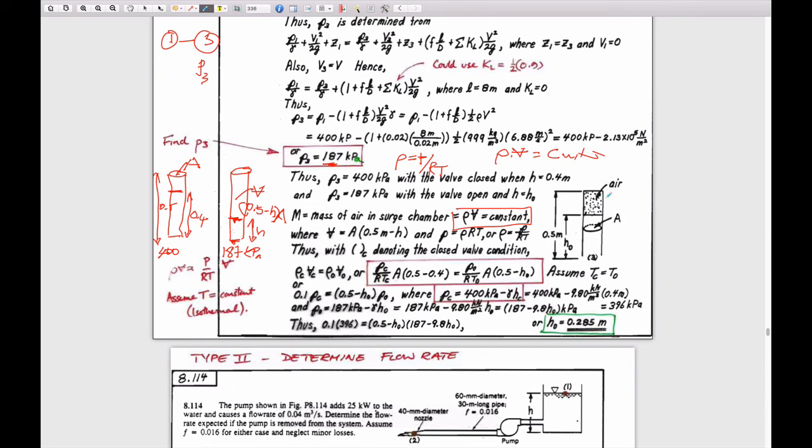One, the mass of air in here has to be the same, and so this holds. We can define the volume as a function of this height multiplied through by cross-sectional area. We can define the density as a function of pressure, and we can define the pressure at this point as a function of the applied pressure here minus a unit weight times the height above it. If we end up solving for that, it gets a little bit complicated, but that's basically the solution that's used.